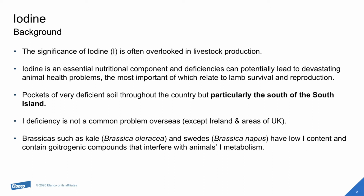The significance of iodine is often overlooked in livestock production, yet deficiency has been well known in New Zealand for many years, particularly among pregnant sheep fed brassica crops and occasionally also in dairy herds. Brassicas such as kale and swedes have low iodine content, but they also contain what are known as goitrogenic compounds that interfere with the animal's iodine metabolism. The iodine concentrations in pasture typically range from 0.08 to 0.24 milligrams of iodine per kilogram of dry matter. Plants don't require iodine to grow, so their iodine content and the soil iodine are not necessarily closely correlated.